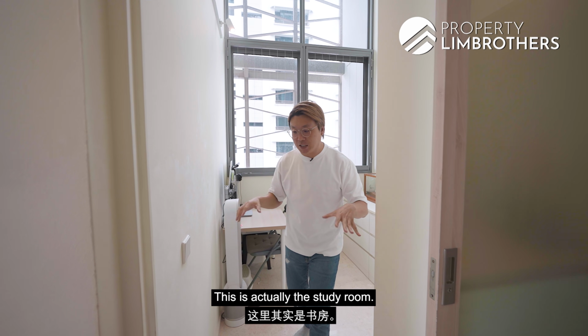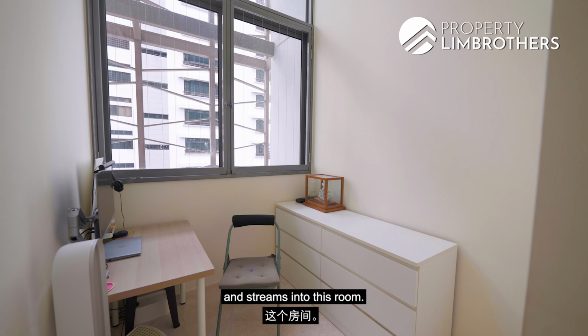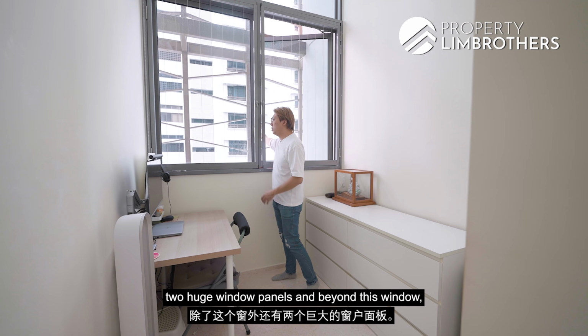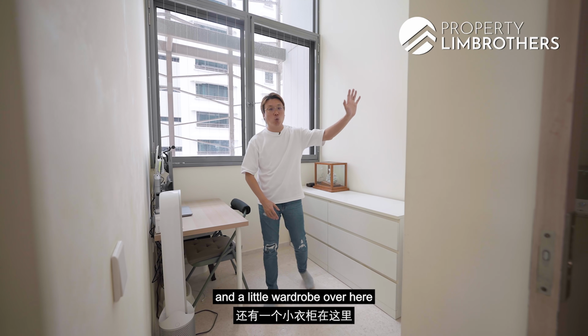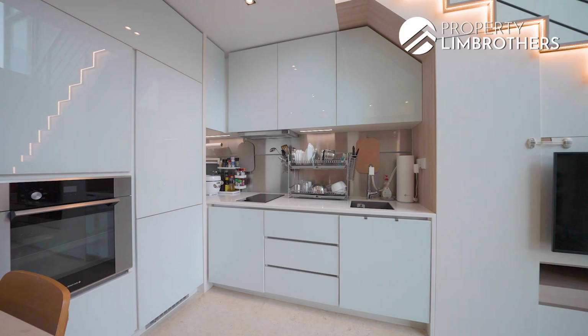This is actually the study room. You get this very high volume with a lot of light that comes in and streams into this room. You get about 4 square meters of space, 2 huge window panels, and beyond this window, this is actually your AC ledge. So this is a good space where you can have a single bed right here and a little wardrobe over here, and you can still have a little area for a study desk.